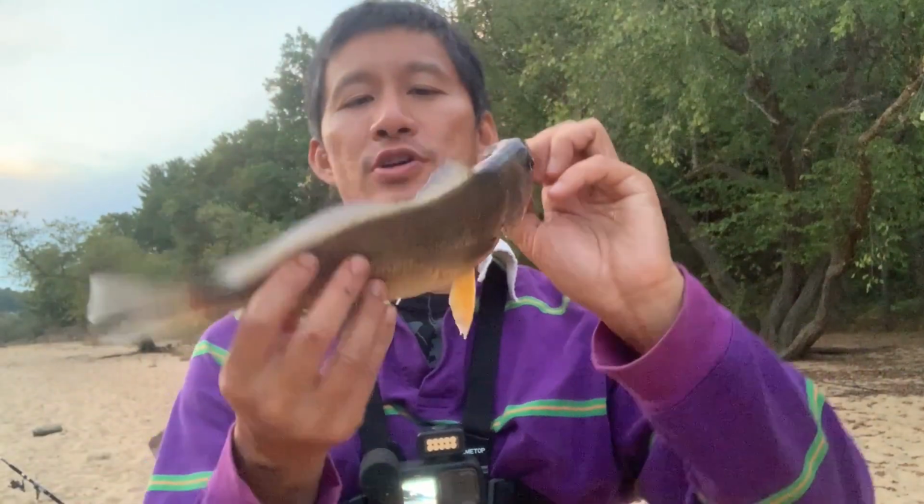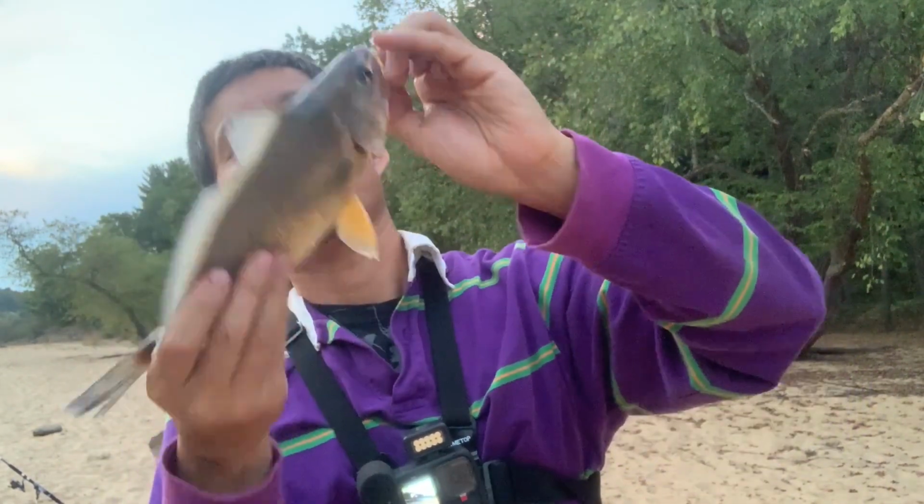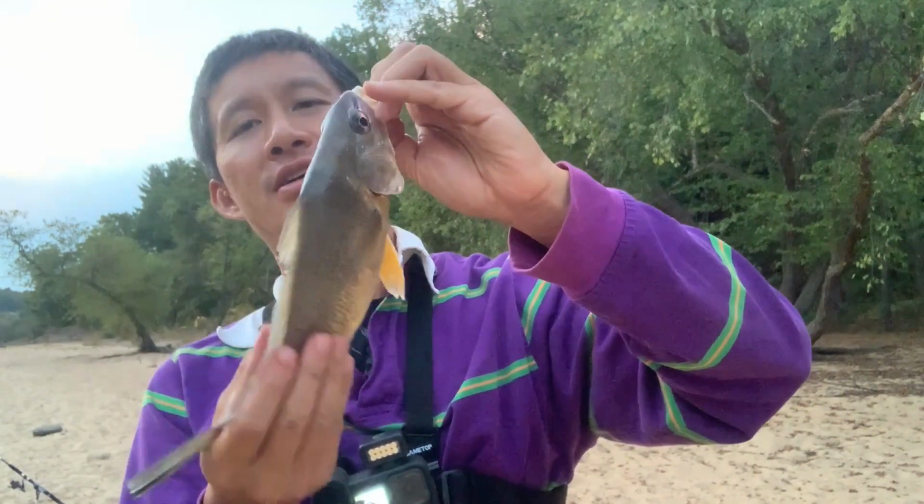Not much to show, a freshwater drum. Weird yellow coloration on the belly, pretty small. If these keep biting, I'm gonna use these as cut bait. But freshwater drum, not too bad, not too bad.